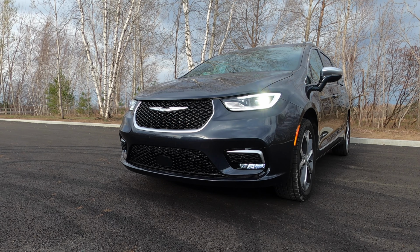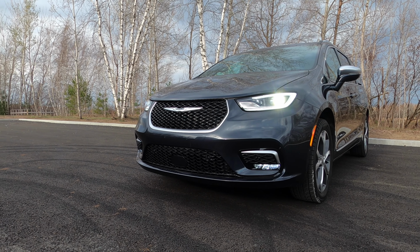We have full LED headlights up front, including LED fog lights, and then an LED light bar running across the back of the trunk. It's something that we're seeing a lot more now in the industry, having these full width light bars. Dodge was one of the first ones to really do it for modern vehicles, and now we're seeing a lot more from other manufacturers, so now the Chrysler Pacifica has that as well.